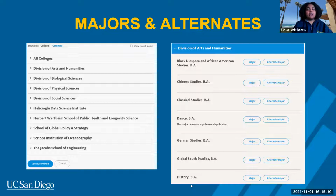And on the UC application, you do have the option to select an alternate major, but keep in mind that alternate majors may not be available at every campus. So if you do choose an alternate major, and a campus is not able to offer you placement in your first choice major, they may consider you for your alternate major. And I really want to emphasize the may, because this is definitely something that's going to vary across all the UCs. So if you do choose an alternate major, make sure you're choosing something that you actually would be happy studying. I've seen students pick an alternate major that they have absolutely no interest in, just in case they don't get into their first choice major. But we also don't want you picking something that you have no interest in studying, because that's not going to be a very fun experience for you either.